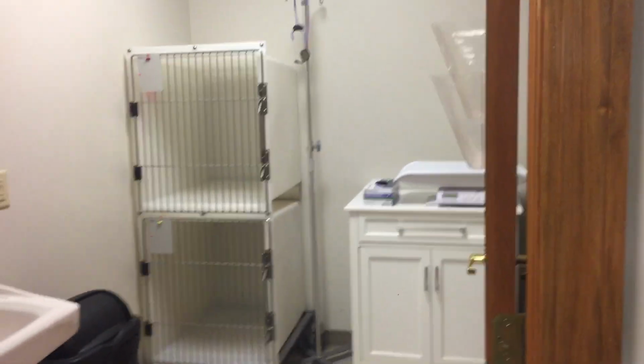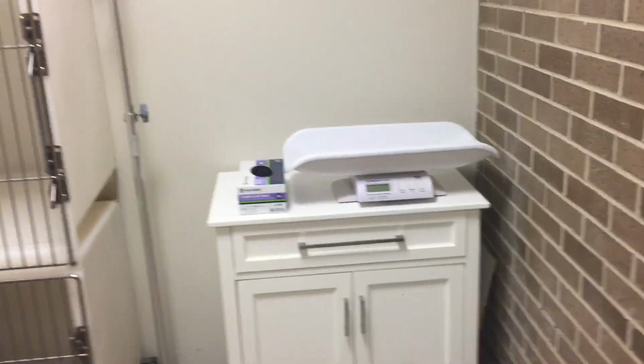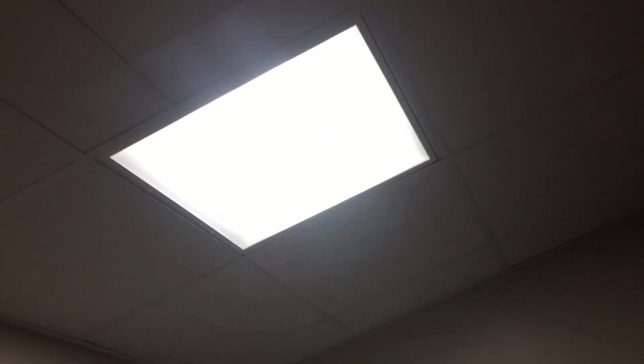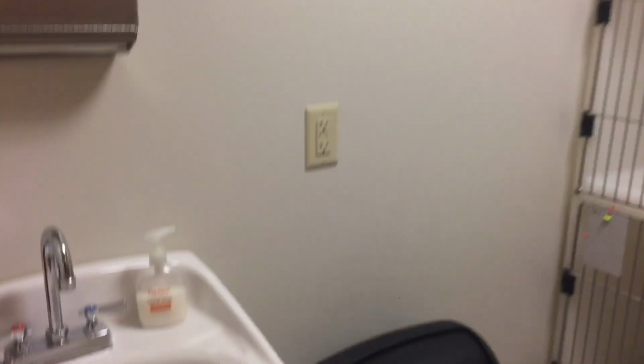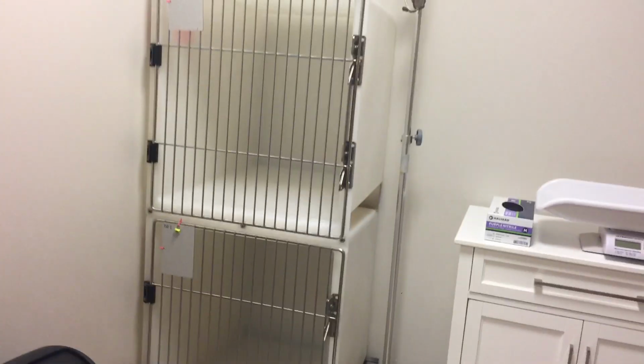Still on the tour, we have the isolation room. So if we have a cat that may have fleas or ringworm or something infectious, it vents outside, and then we have our own area where we can wash up before we go to help any other patients.